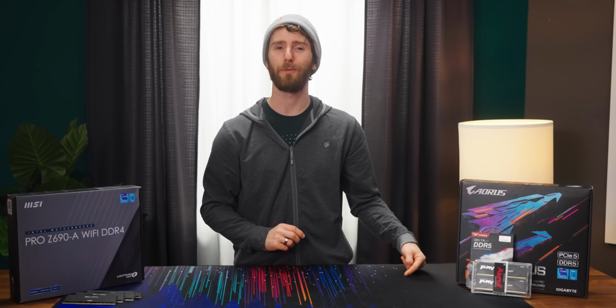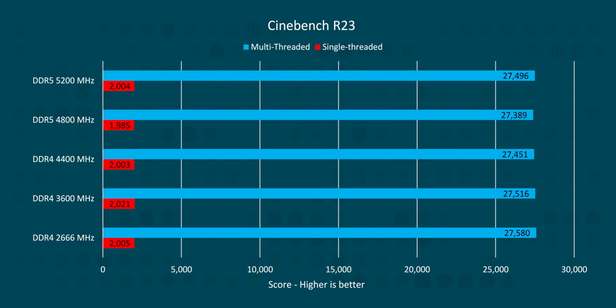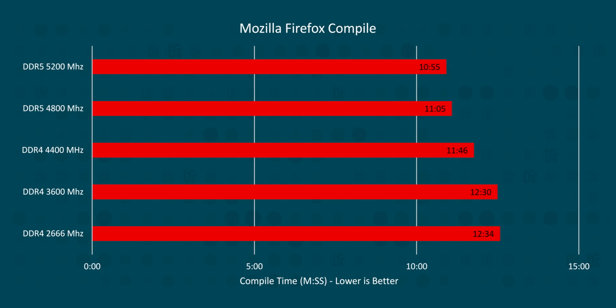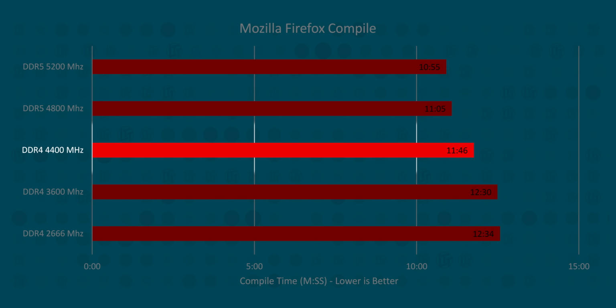Perhaps productivity will produce DDR5's proper performance potential. Cinebench sure doesn't think so. It's a total wash with a measly 1% difference or less between our fastest DDR4 and DDR5 kits. Compiling Firefox, though, gives DDR5 its first major win, with even the lower-end kit picking up a 6% faster time compared to our best DDR4, and the higher-end kit being nearly a minute faster.